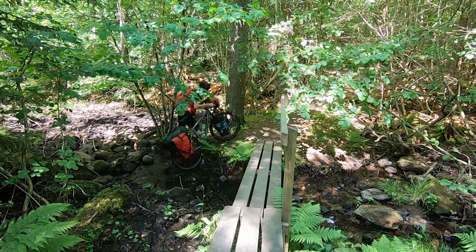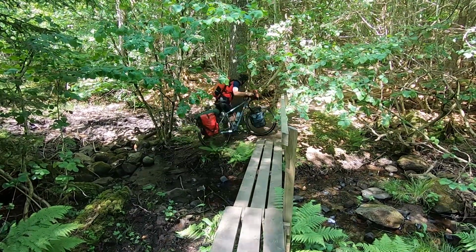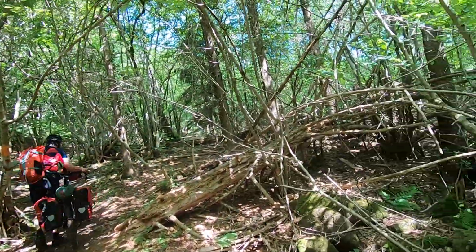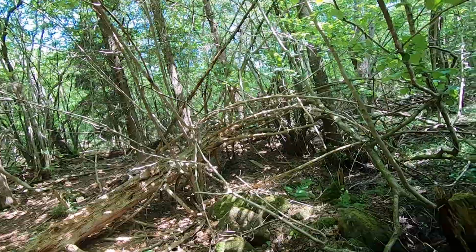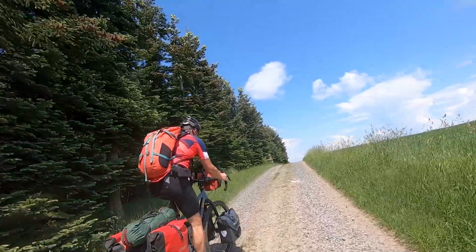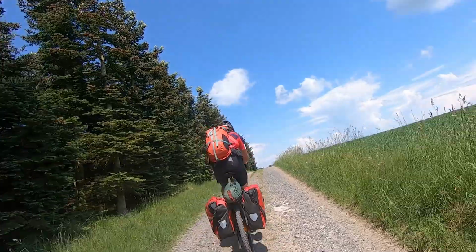We are both forced to hike a bike, and Wim has to do some sections twice since my bike is too heavy for me to push up alone. Sweat drips from my forehead. Incredibly, it's now 27 degrees Celsius here in Sweden.